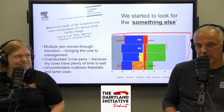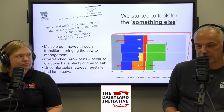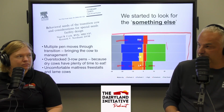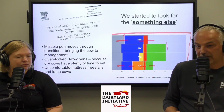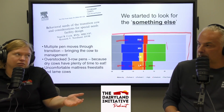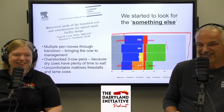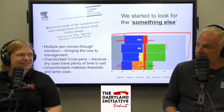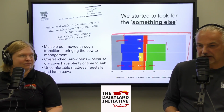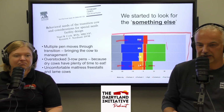We were building lots of 3-row pens, 3 rows of stalls per 2 feed spaces, so automatically overstocking the bunk area. It makes sense because it's usually more cost effective and cheaper to build a 3-row barn. And we didn't understand how cows ate. We didn't really understand much about feeding behavior. We just saw all this space and thought it was available to the cows.